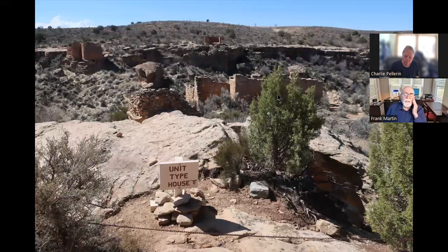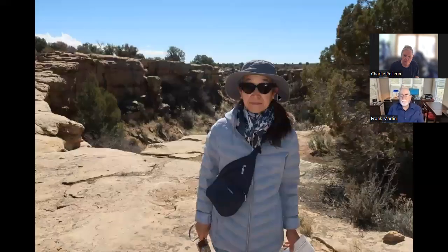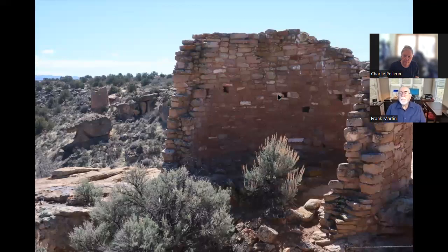Are those bricks, or are they made? They're just stones they picked up off the ground and shaped. Yeah, as far as I know, these are natural stones. And what they did is they learned from the Chacoans to put in a little filler rock here. You see a small rock? That's how they stabilized it. And I think this had mortar holding it together, just mud.